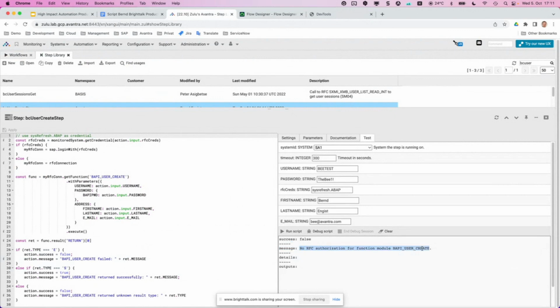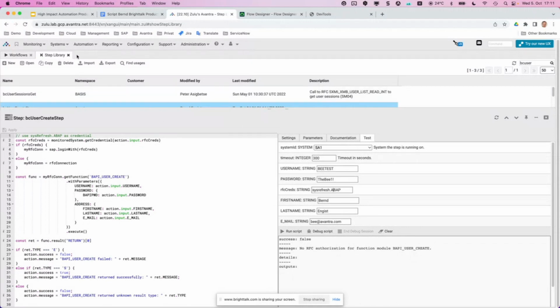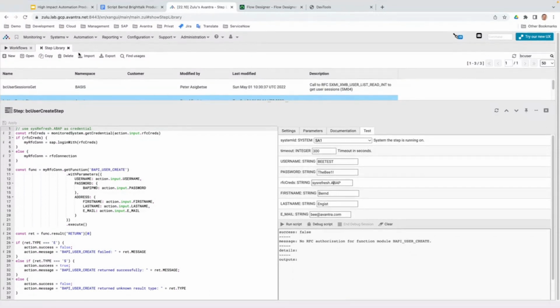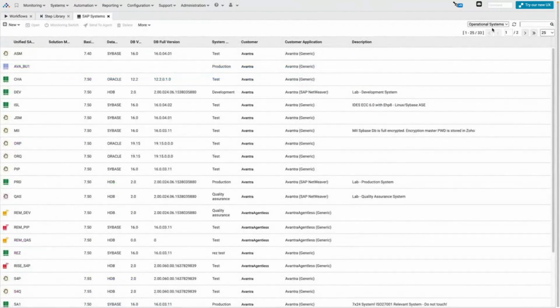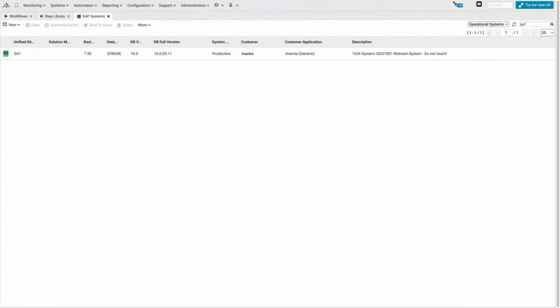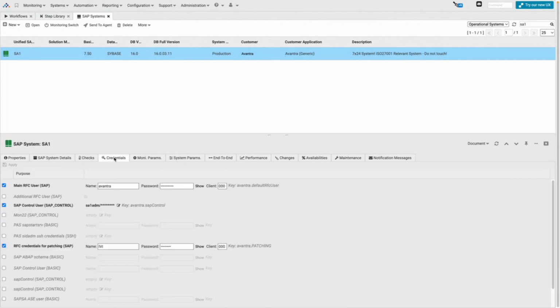Okay, now what's happened? The mistake must be somewhere here. So let me go to system SA1 and show you these credentials in more detail. I go to systems, SAP systems, and filter for SA1. And here you see the SA1 system and these credentials, which are new since 2111, but we're building this out more and more. As I said, for a system refresh, we need several users. We need the SAP control user. We need RFC credentials for patching, for example.